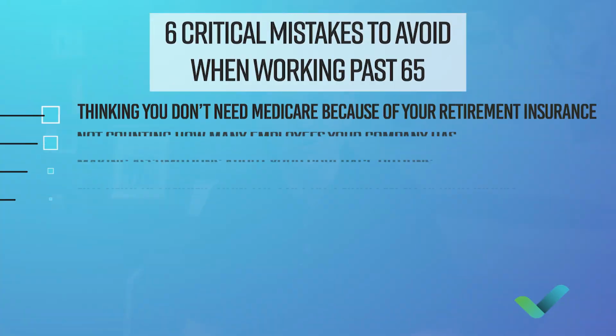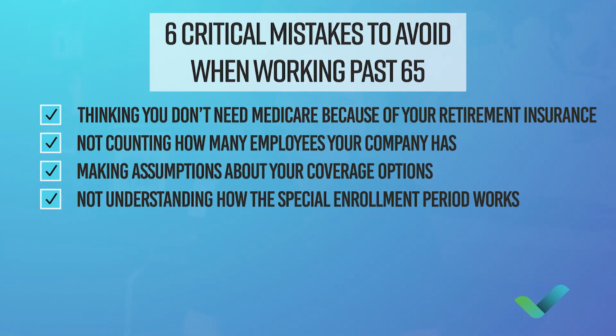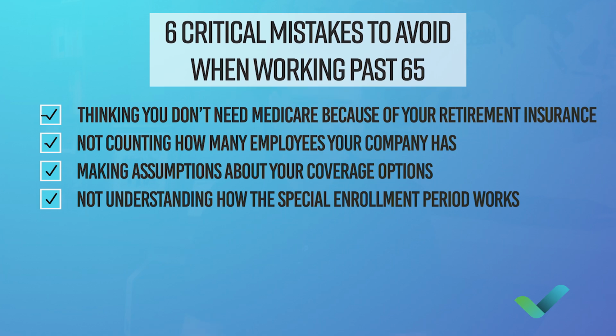Okay, let's move on to the 4th mistake now. I know I've said that there are many cases where you want to stay with your group plan, and I imagine this is what you're thinking. Hey, if I choose my company's group plan and delay enrolling in Part B, won't I get a penalty for not taking Part B when I sign up? And the answer to that is no, not if you do it right.